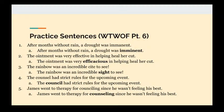Next, we have: the ointment was very effective in helping heal her cut. So this difference was mentioned first, so you might not remember it, so I just want to be clear. Effective can be used of persons or of actions. So it could be correct, but again, just for grammatical usage, we're using efficacious, used only for actions. So the ointment was very efficacious in helping heal her cut.